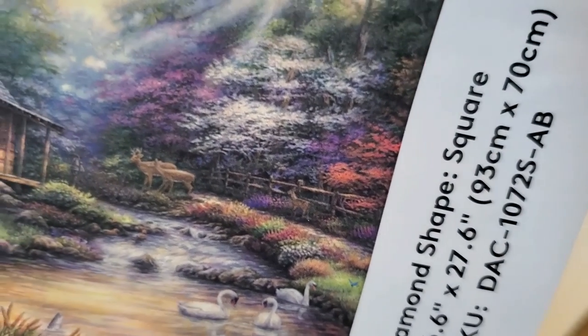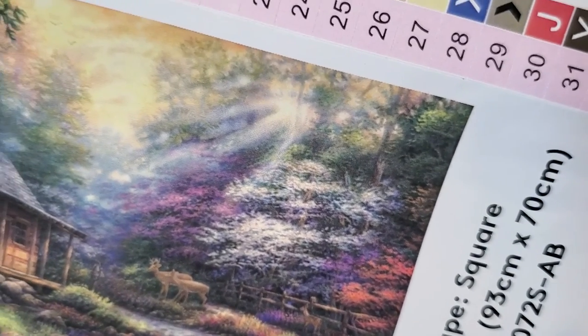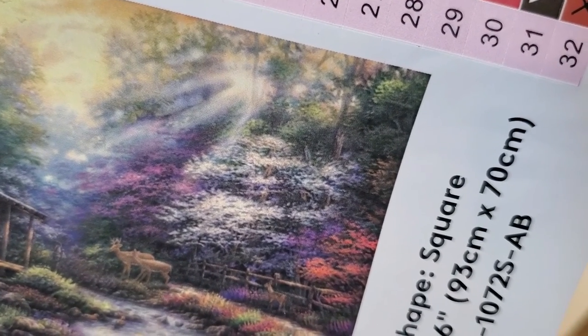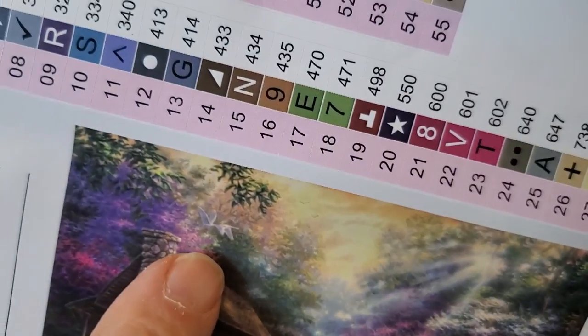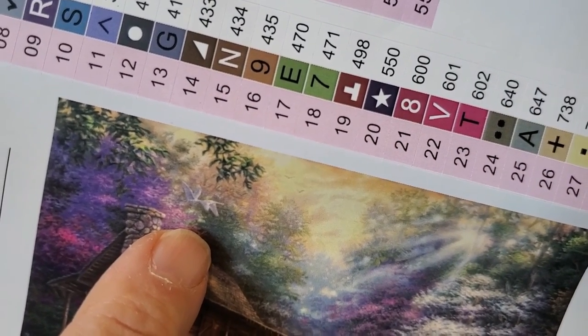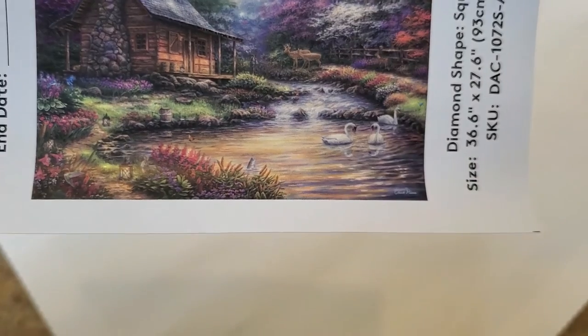Swans, deer, the sun coming through the beautiful spring blooming trees. I call it spring because those all look like springtime bloomers to me. And we got birds flying through. Some cranes or something flying through, maybe. It's gorgeous. I just can't love it anymore. And it's here.